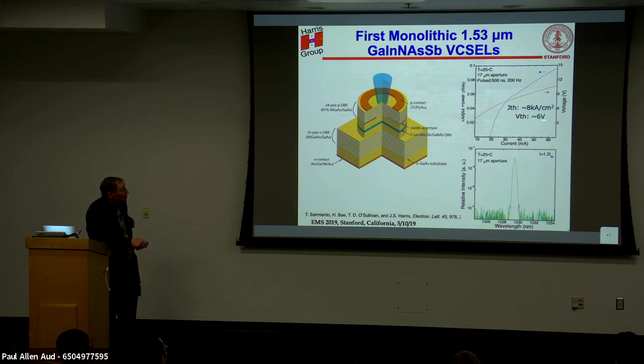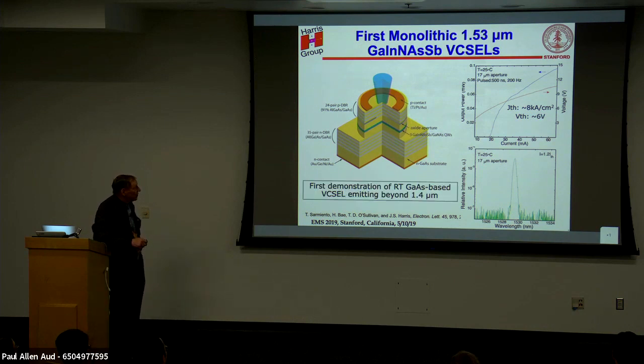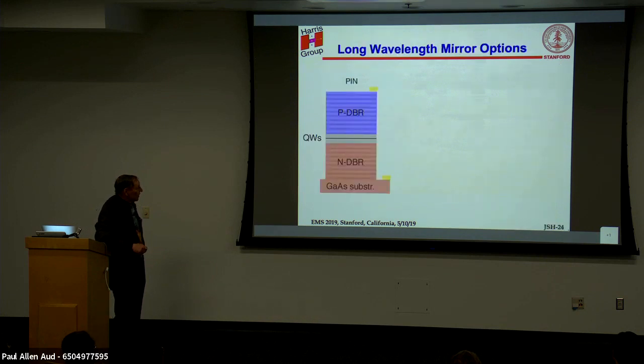The key thing was that there was a lot of drop across the mirrors. And so the voltage, instead of being 1 volt, was 6 volts. So that really limited the power that you could get out of this. So then Tomas and Li Zhao, my last student, started working on attacking that problem to see if they could improve that.